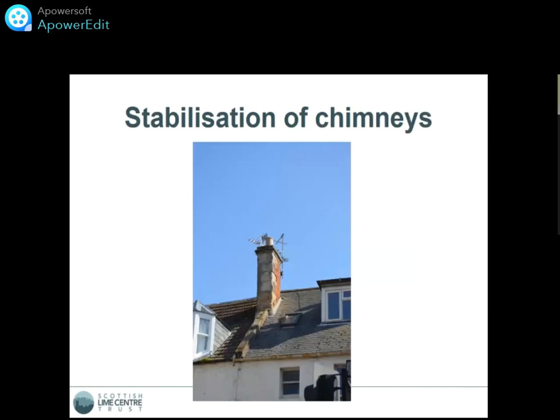Some chimneys can be very unstable. They might look okay from just looking up at them, but once you have a scaffold up there, you can very quickly find the sandstone, once it becomes dislodged, just falls to sand basically. And it doesn't help with all these TV aerials attached to chimneys, with the different expansive forces of metal expanding and contracting also compromising natural stone masonry.